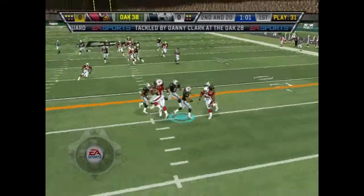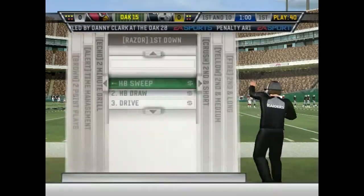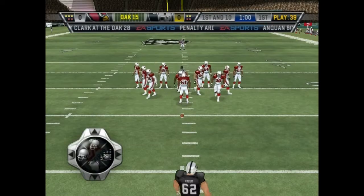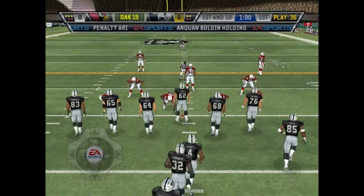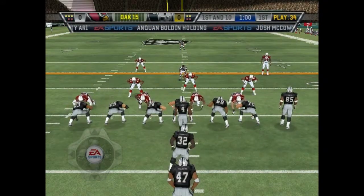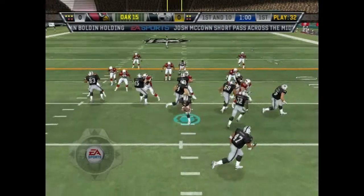It is intercepted again. Intercepted again by the Raiders. Woodson on the interception. The second interception of Josh McCown here today, as the Raiders take over first and 10 from their own 15.